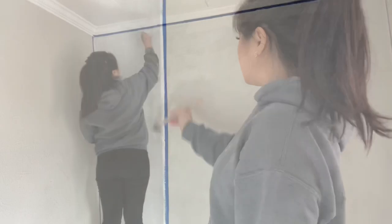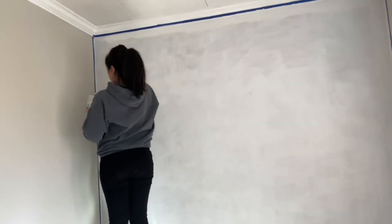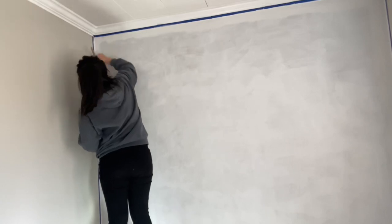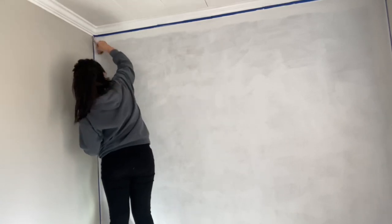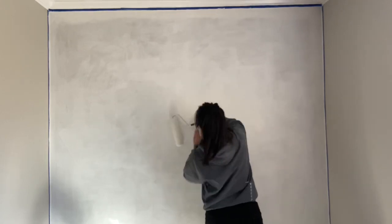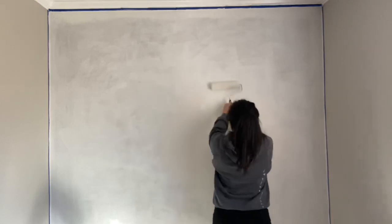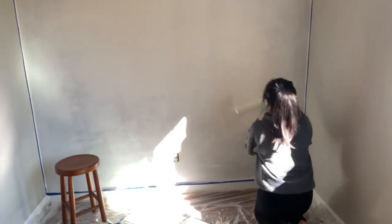And plus, I knew that I would have to repaint this wall when I move out, since this is just a rental. So I decided to go ahead and use it and get rid of it. But I don't recommend using this paint, so definitely look into other white paint if you do want to create your own faux shiplap wall.